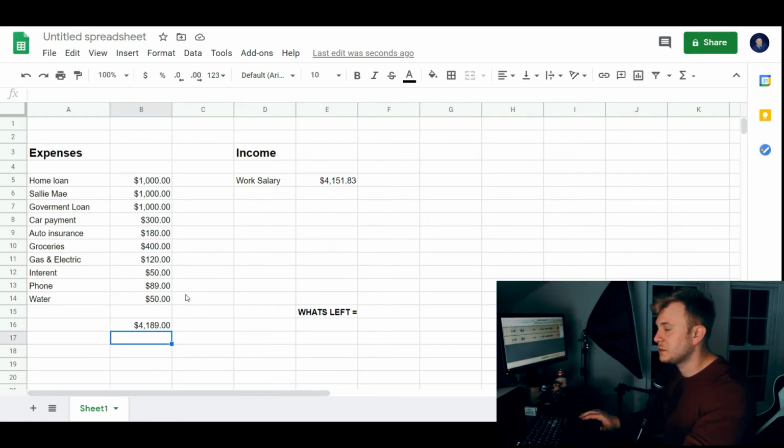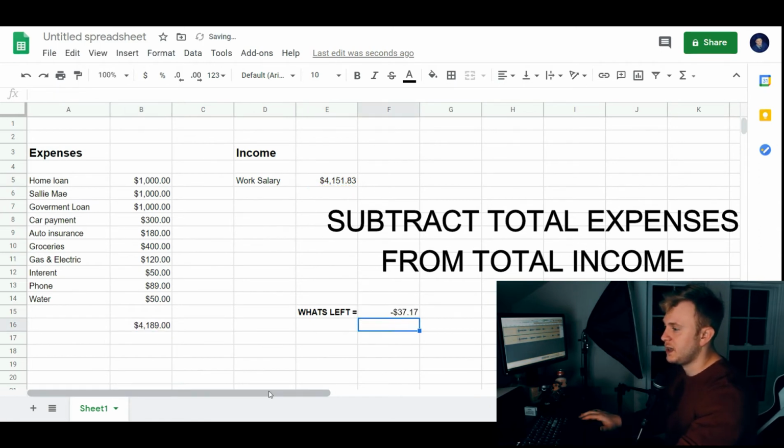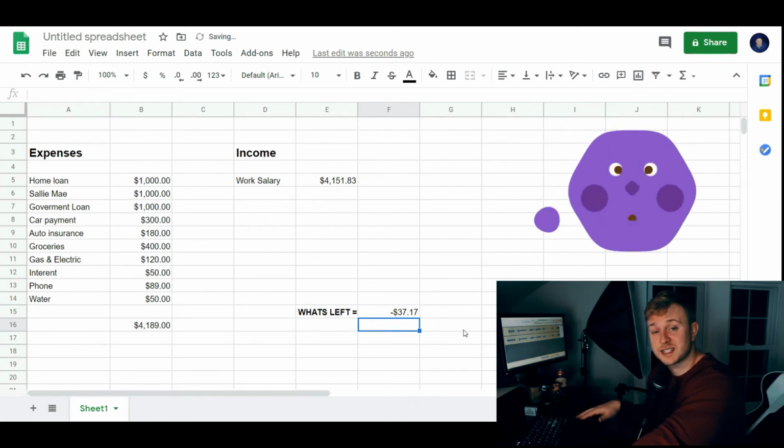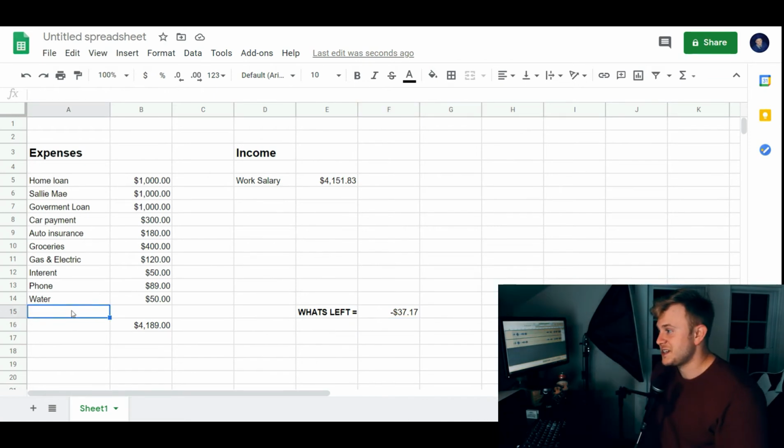It doesn't take anyone to be a math genius here to realize that we're not going to be in the black here. We're going to be in the red. We'll come over here. We'll take how much we make at work, which is the only income stream. We'll subtract it from how much we have due, and we get negative $37.17. This is why it is extremely important to have a budget. As you can see here with this budget I just made, I'm in the negative.